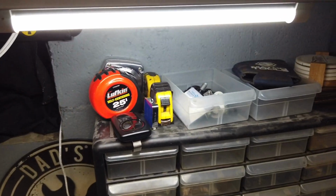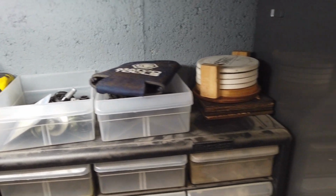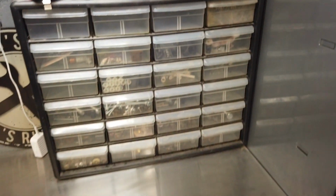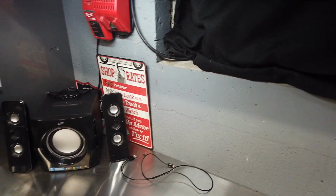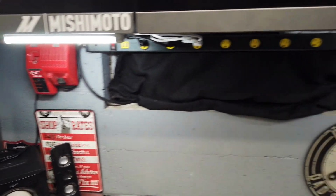On top I just keep some tape measures, some trays from stuff that I'm working on, and some drink mats. Just my regular signage and stuff like that. Just kind of sitting up everywhere. It's my speaker, Milwaukee charger, some power strip in the back with some lights on it.